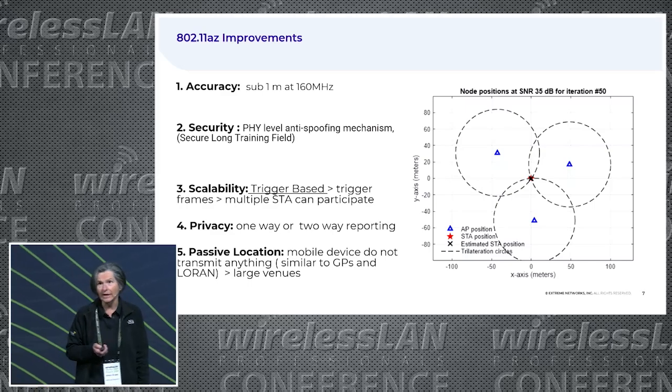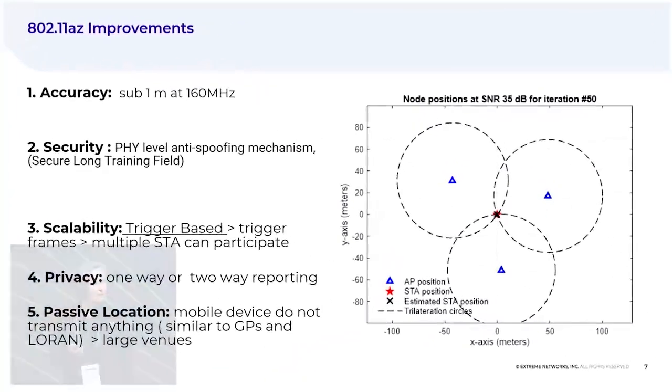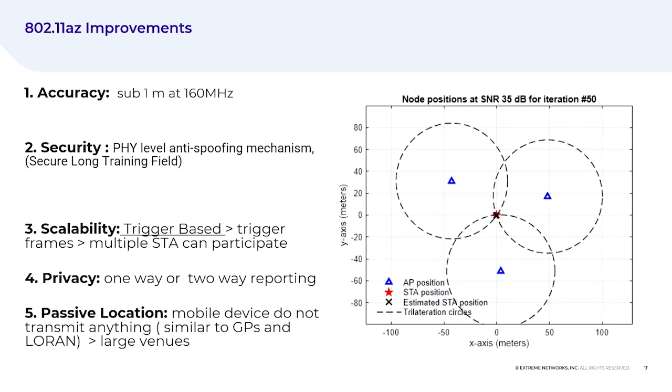So 11az is promising some improvements. Accuracy at 160 megahertz will be sub 1 meter. Yeah, we have to start using 160 megahertz channels. Security: they did actually introduce physical layer security based on secure long training field. Scalability: they are also promising better scalability.